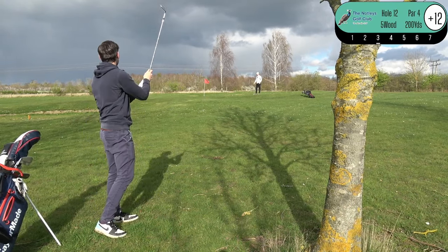Oh, I see it. Slightly left, it's going to be on the left side. Should be safe. Should be all right, shouldn't it? Wet, rainy day. Never mind. Okay, so you're not going to see it down, but let's just get it up there is the aim. Let's go. Oh, popped up. Yeah, it's okay, it hit the tree and popped up.